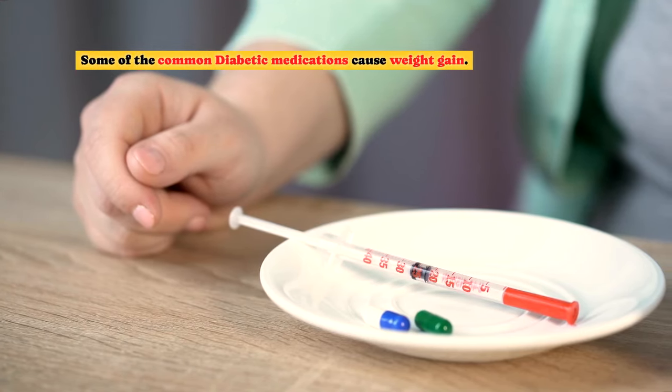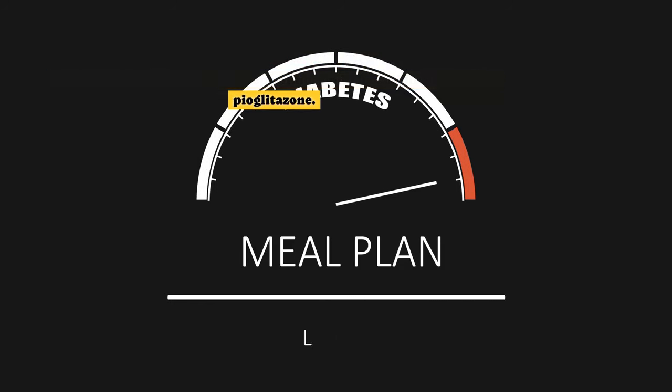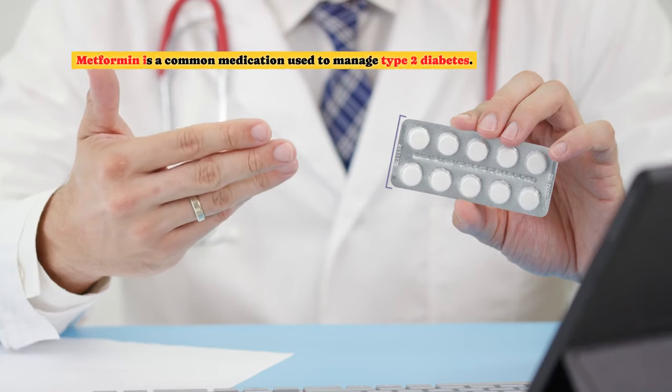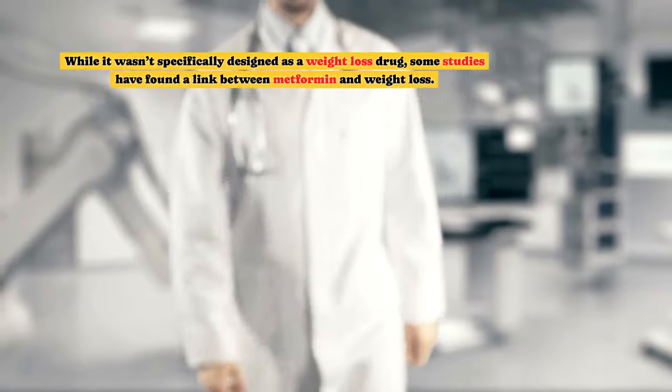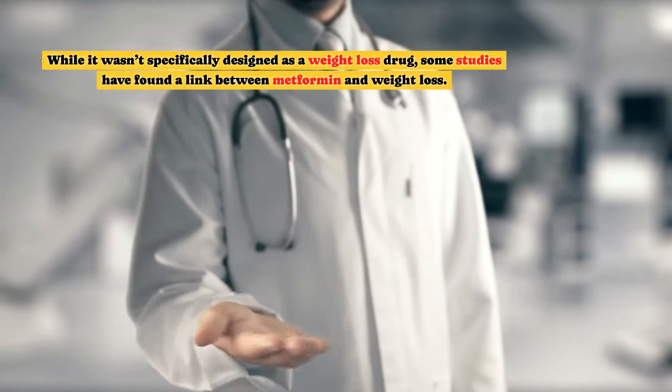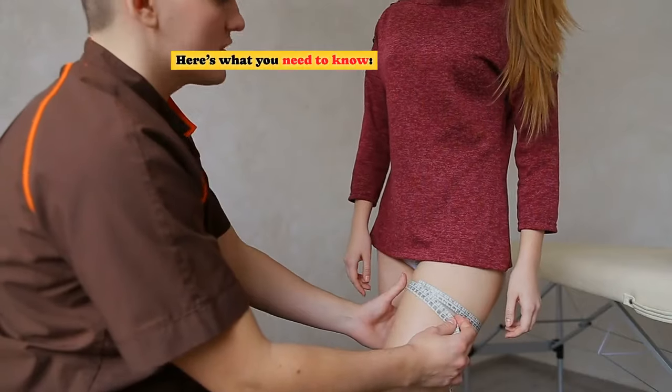Some of the common diabetic medications cause weight gain. They include insulin, sulfonylureas like glipizide, gliclazide, tolbutamide, meglitinides like repaglinide, and thiazolidinediones like pioglitazone. Metformin is a common medication used to manage type 2 diabetes. While it wasn't specifically designed as a weight loss drug, some studies have found a link between metformin and weight loss. Here's what you need to know.